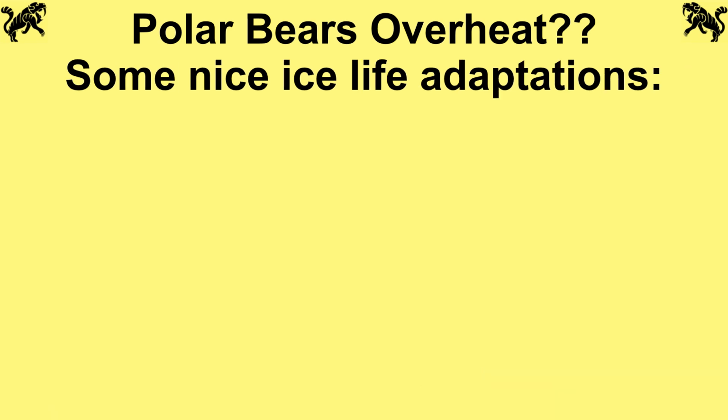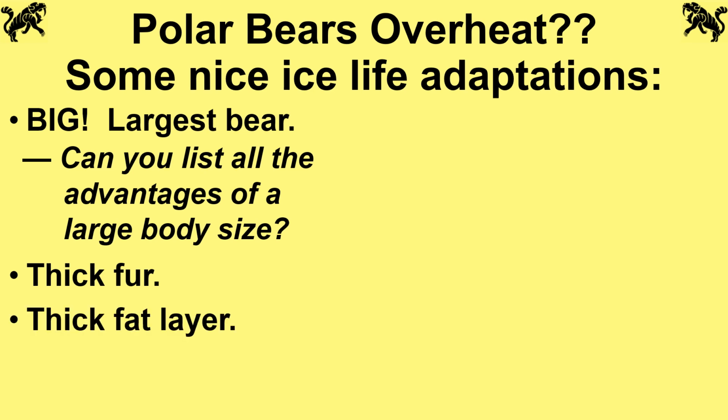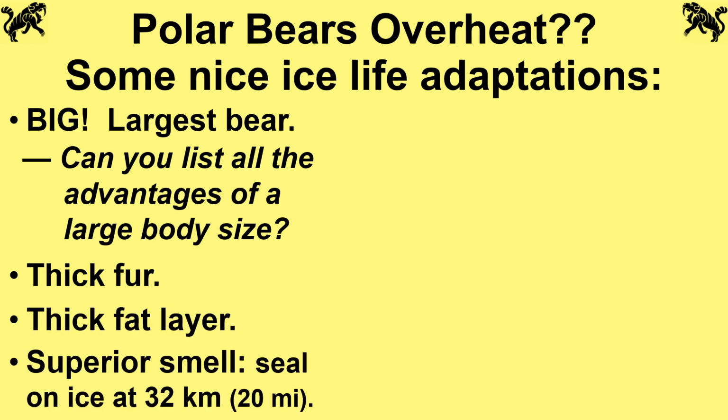Polar bears overheat? Here are some nice ice life adaptations. They're big, the largest bear. Can you list all the advantages of a large body size? What about the disadvantage of being large? There's always things to consider when you're studying animals. Polar bears have thick fur, a thick fat layer, and a superior sense of smell. They can smell seal on ice at 32 kilometers away. That's 20 miles. So if you're out in the Arctic and there are polar bears around, or within 20 miles, and you don't have protection, uh-oh.